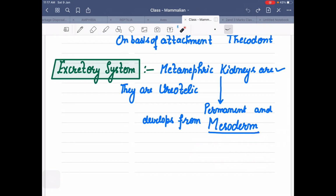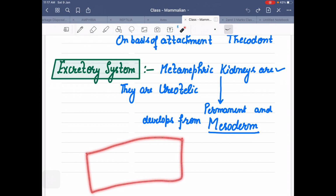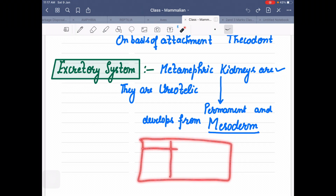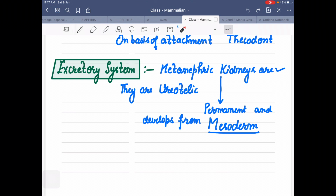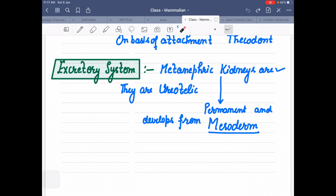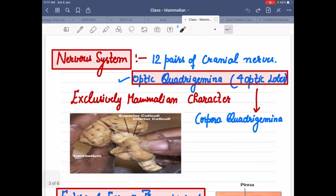mesoderm, right? So it is always better that you have a table in your hand in which you mention which organ is developed from which germ layer. It is very important to make a table to show that this germ layer is giving rise to this particular organ. Like the kidney, it is mesodermal in origin, that is the metanephric kidney, and we are ureotelic. We cannot afford much loss of water.